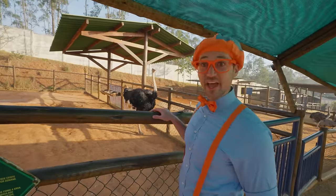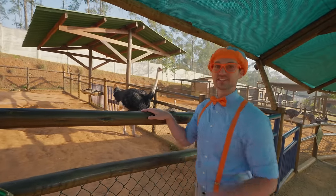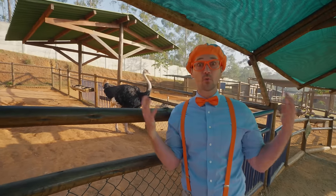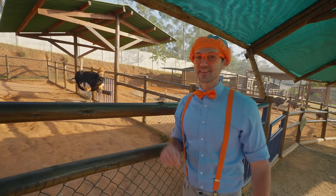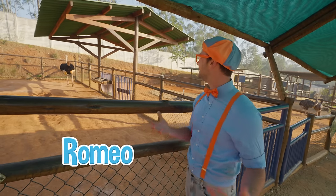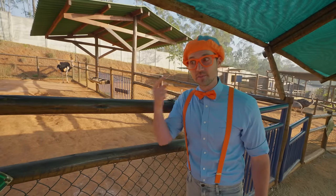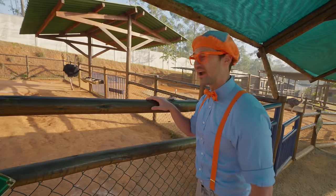Whoa, check it out. Now this is a giant bird. This is an ostrich. They're the biggest bird in the whole entire world. Whoa, hey. Yeah, his name is Romeo. Wow, and he is so tall, even taller than me. And did you know ostriches' brains are so small, they're smaller than their eyes. Wow, they must not be very smart, right?